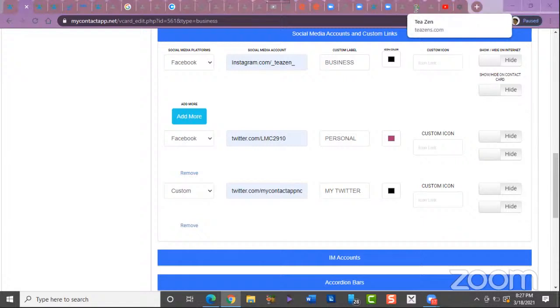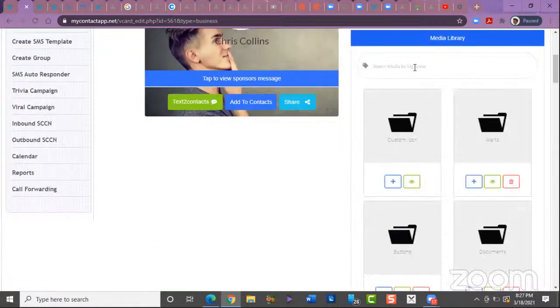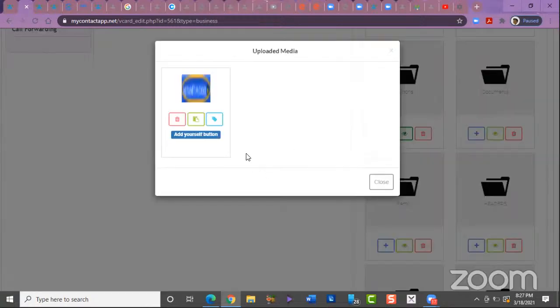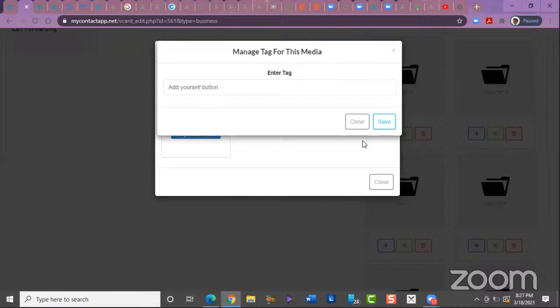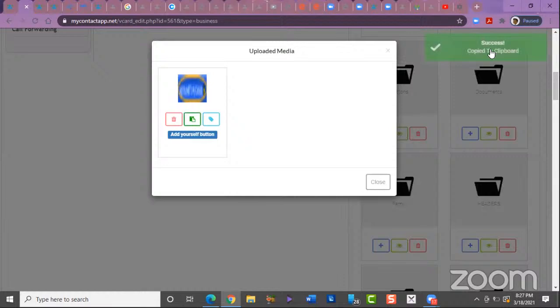You need a link. So let me go up here. We have the media library. And in the media library, you can search right here once you put it in. Once we put it in the system, you'll be able to click here and put a tag on it. So that way you can search just for the tag. And then you click here to get the link. And now it's copied to clipboard. So it's actually quite simple.